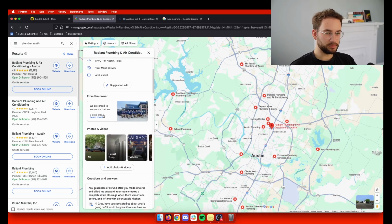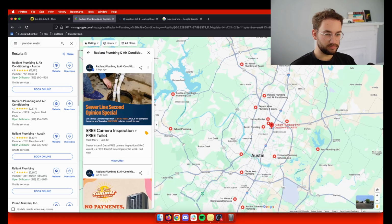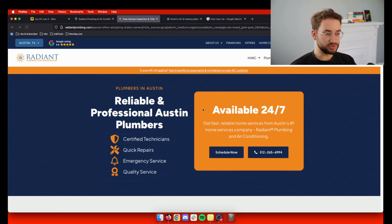But if we look at their profile, they're posting very frequently. You can see they're adding genuinely good content about their team. This is social proof. They have a free offer here. View offer. Oh, I want to redeem this. Boom. Let's go to their website, and it brings you down the funnel pretty much.